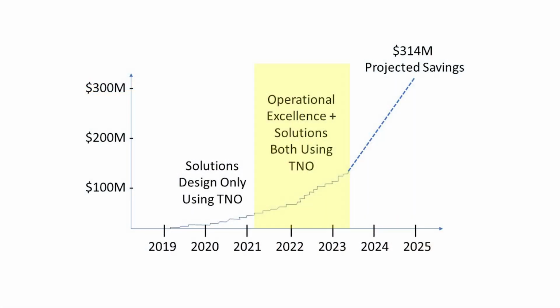Better utilization of trucks has reduced mileage, and the resulting lower cost of transportation helps keep costs down for the end consumer. Now let's hear from the team that built the tool and those using it today.